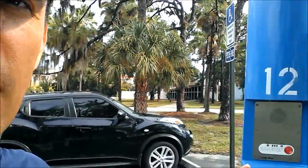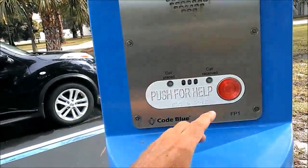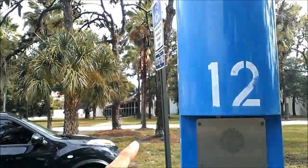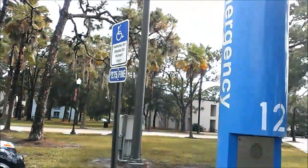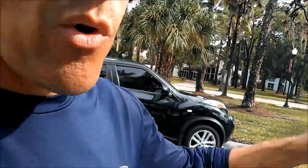So we're back. There's one of those blue things. It says push for help. I guess it's one of these new high-tech emergency call buttons. This one's number 12. They had these all over the campus so you can feel safe in this area. Relatively safe.